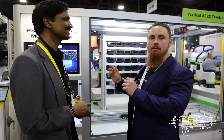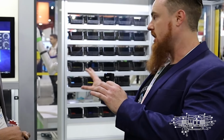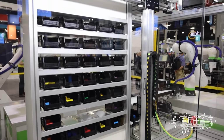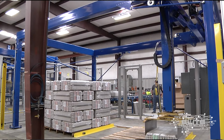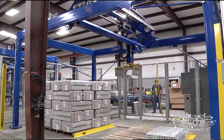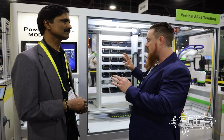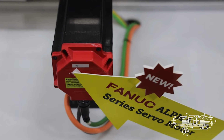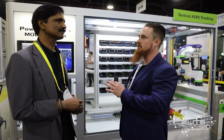Right. Yeah, so one thing that I think is really cool about this system is you're seeing this as an inventorying type of system, but this same CNC gantry style system, or I'll say a gantry style robotic system, can also be used for other things like palletization and a lot of other use cases. I don't think we see Fanuc enough in the robotic gantry sector, especially utilizing servos in these very creative ways. And I think this is a very good product to have on the market.